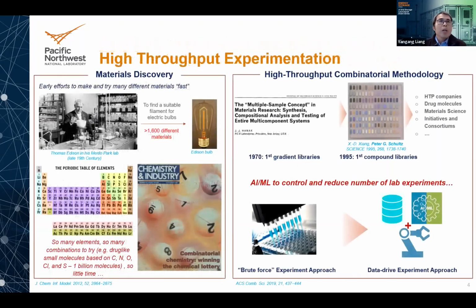So we all know that materials are very important. Advanced materials are the critical components of some emerging technologies. Traditionally, discovering new materials is through the experimental trial and error approach. For example, 100 years ago, Edison tested more than 1,600 materials to find a suitable filament material.